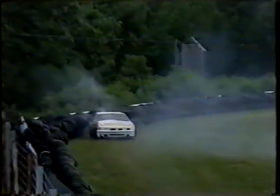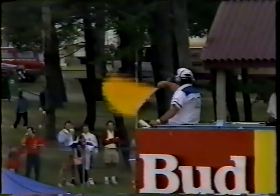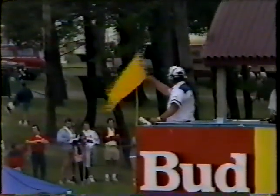And a car into the tire wall. Oh, that's Phil Parsons. It is Phil Parsons, who was running in the top 10. The 7th place car, and he has narrowed up the right side of that car considerably. Matchbox Toys Oldsmobile of Parsons. And this will bring out the caution flag. A tough break for Steve Grissom among the cars that had already made their pit stop. So at lap 35, the 3rd caution of the day comes out.